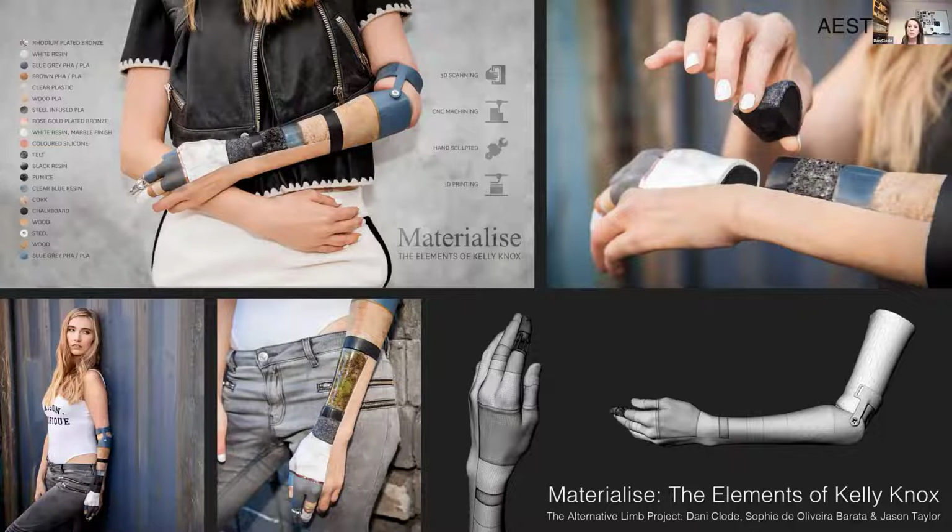So the skin side of Materialize was expertly crafted by my collaborator, Sophie, and it was to help form this strong visual connection and recognition between Kelly and the object. And this was actually Kelly's favorite arm by far. And she said, and I quote, "I feel like it was part of me, not separate," which was totally unexpected. And this is really awesome coming from someone who actually chooses to not wear a prosthetic in daily life.